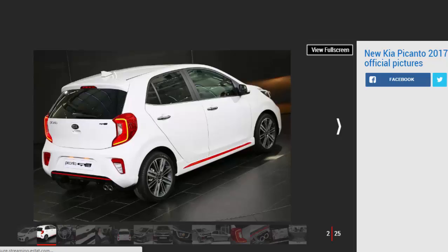The new Picanto boasts a range of new technology, as well as a bigger and more practical interior. Buyers will be offered a choice of three engines and two transmissions, including a peppy 1.0-liter turbo for the first time.